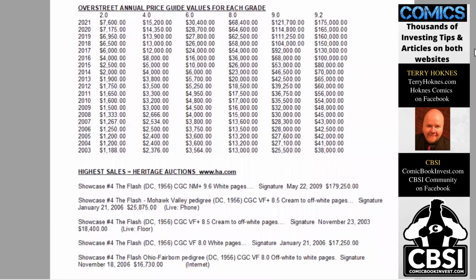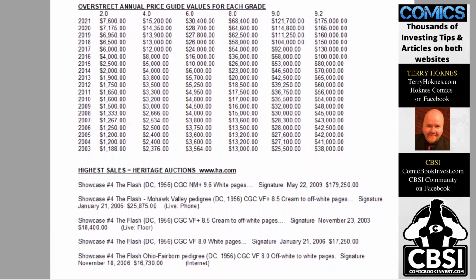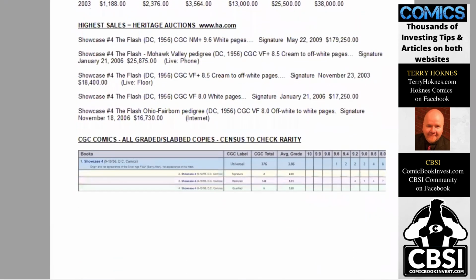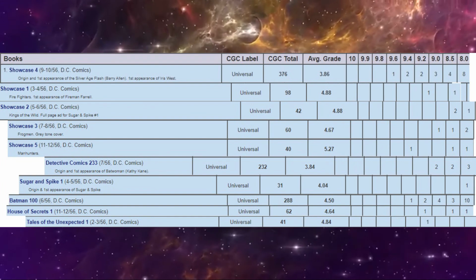Of course, if you want to see what the real market is doing with this key book, go check out ebay.com and look at their ended auctions and see what people are really getting for copies in all grades. And also check out gpanalysis.com and you can see all the graded copies that have ever sold of this book. On the census, there's an unbelievable 9.6 graded and 2 9.4s. There you go, the top 10 of the year.